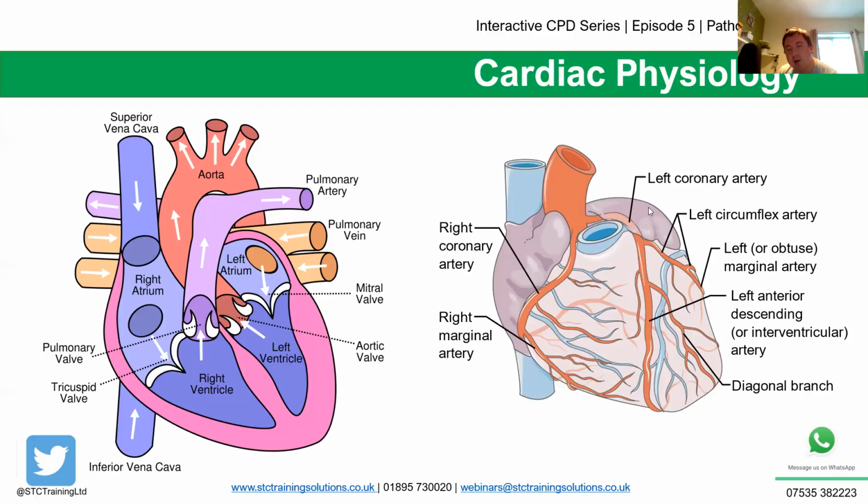Interestingly, we'll talk about this more in ECGs, but ECGs only have three views of the heart, realistically. We talk about the anterior wall, the inferior view, and the lateral view, the lateral being the left side of the heart. It is possible to get a posterior view of the heart as well by moving some of the ECG leads onto the back. We'll talk about that in the ECG session, but by and large, we talk about three views.